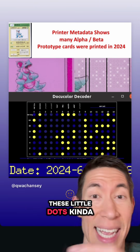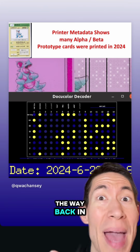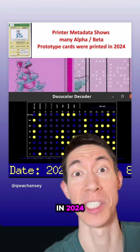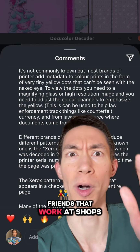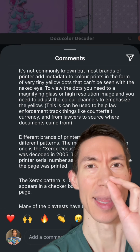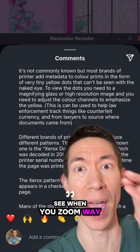These little dots kind of show that the way that the ink was put on these cards couldn't have been all the way back in the 90s. And in fact, the prototype cards were printed in 2024. This says it's not commonly known, but I kind of knew this because I've had friends that work at shops show me under very, very intense microscopes the kind of color and printing on Magic cards and like kind of the little symbols that you can see when you zoom way, way in.